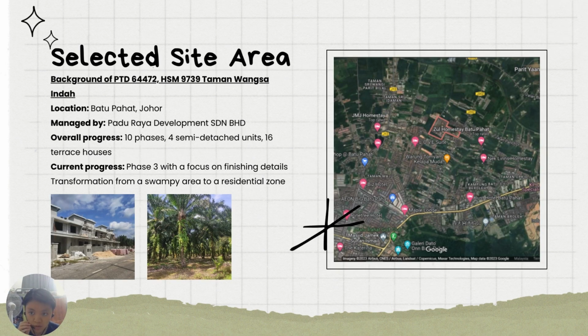AF210111. Hi, I'm Jovita. I will talk about the introduction of our project, starting with the background of our selected site area, PDD64472, SM9739, Taman Wasa Indah in Batu Pahat, Johor. Managed by Badu Raya Development, it is currently in Phase 3 of a comprehensive development initiative. The site transformed from a swampy area to a residential zone.